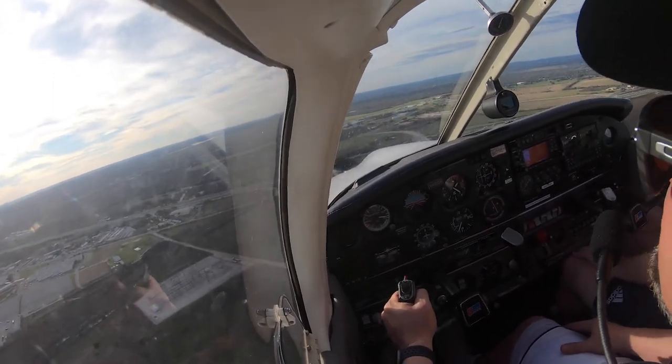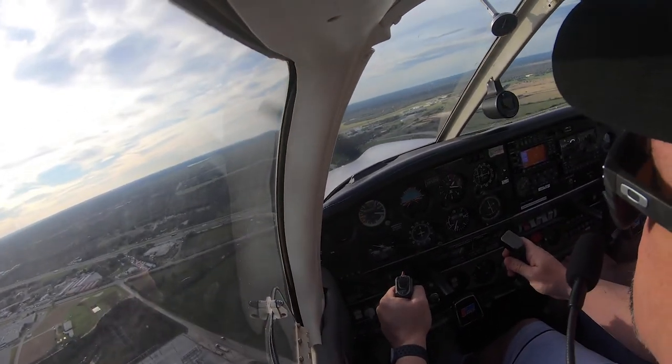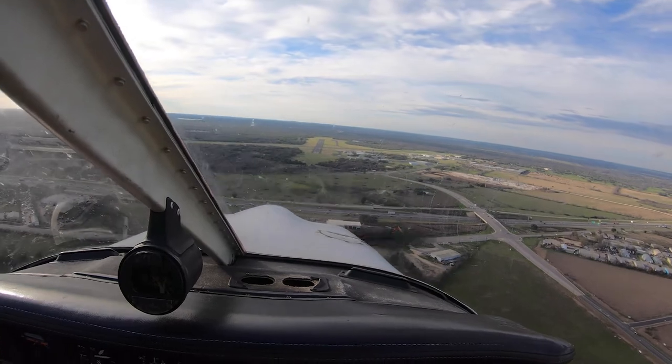Georgetown Tower, Pilatus 696 November Golf with you, visual 2-9er. Pilatus 696 November Golf, Georgetown Tower, continue inbound via the left base entry, landing runway 2-9er. Expect clearance about 5 miles out. Roger, we're headed for the left base for 296 November Golf.